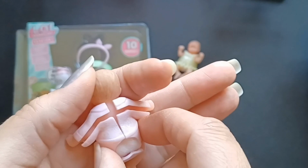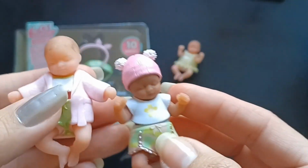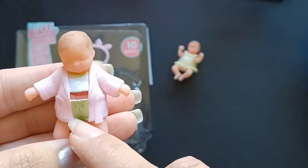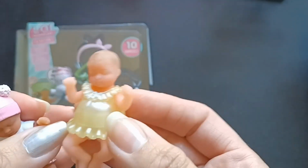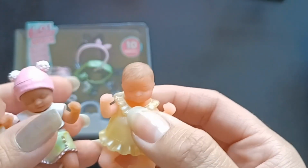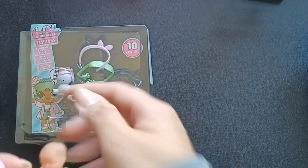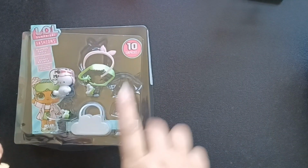Because, I mean, I don't know. Are they smaller? I have no idea. I don't have any of those. But that's the second one. It's a little robe with the little pajamas underneath. And then look at the little dress. This is so adorable. And these were like $4, $4.97 or 4 something like that.